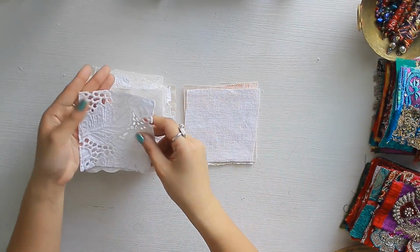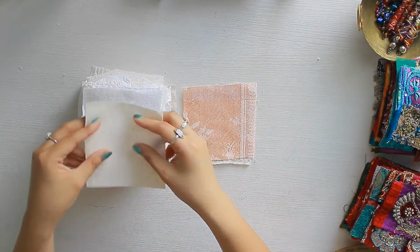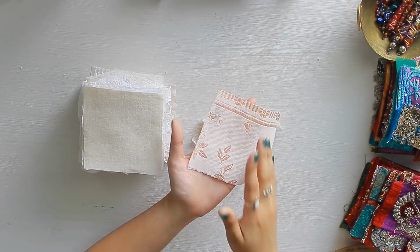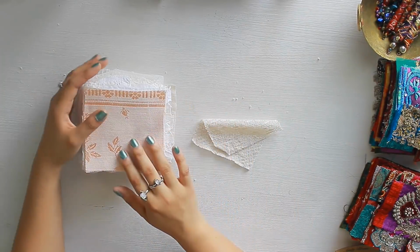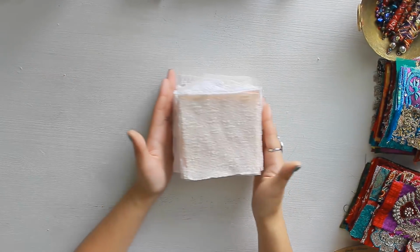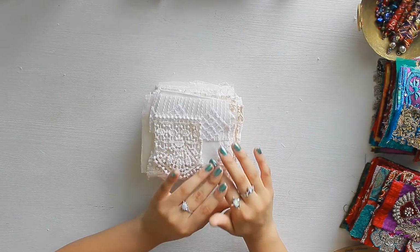Some more beautiful laces with embroidery, really beautiful linens in different color tones like I've said. This one's really beautiful. This is from a French vintage tablecloth. It has some metallic hints and hues. As you can see, this is perfect to decorate your tabs with. And then a really pretty piece of fabric that has such beautiful texture to it. It looks as if it was woven in. So that is the big linen and lace kit.